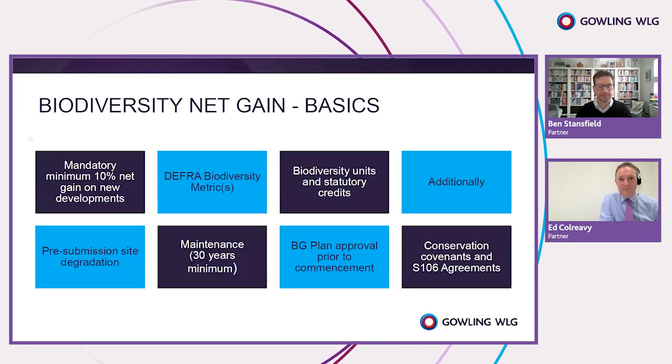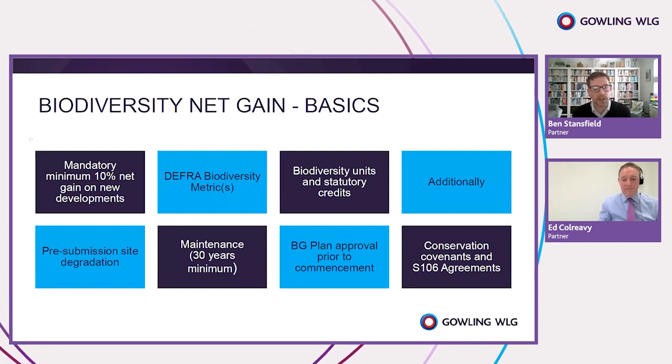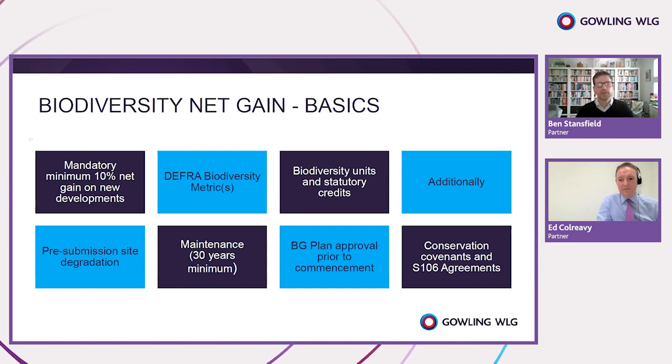Onto the basics. The biodiversity net gain regime will start for most developments in November this year, which means you need to start thinking about it now. If you have a large application for planning permission that is likely to get permission in November or subsequently. If you've got a smaller site, and we can talk about the split start for BNG, some of it will start next year.